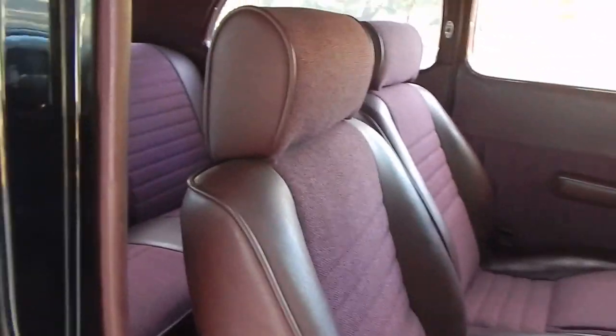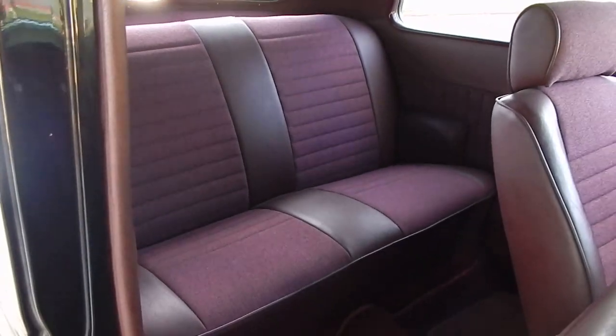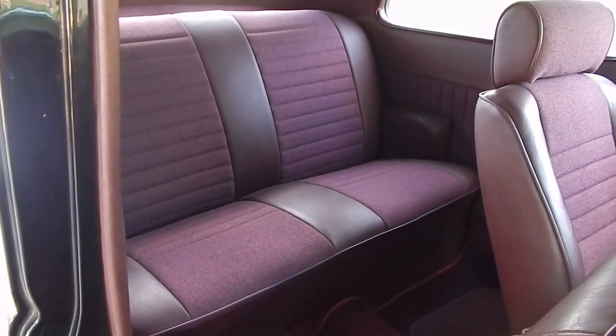Very nice bucket seats that are adjustable. Flip it up here, sorry about that. Sometimes I need two hands. Back seat headliner is very nice.